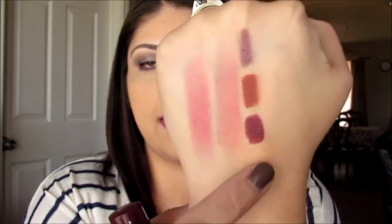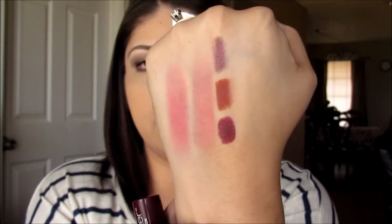I've worn this several times for more of a nighttime look because it is a bold lip color. It's really dark, as you can see, and these are so hydrating on the lips. They are so buttery that they do run a little bit, so you do need a lip liner. So let me give you guys a swatch. It's so pretty. These don't have much of a scent to them, but that's it right there. So pretty. I love this color.